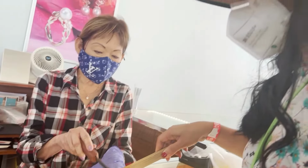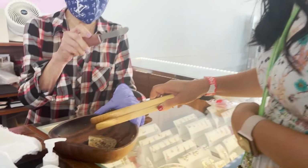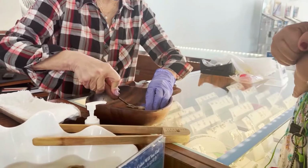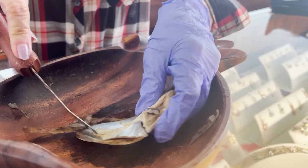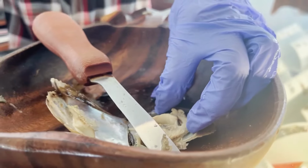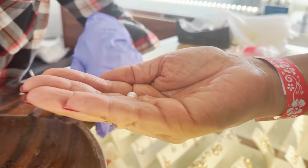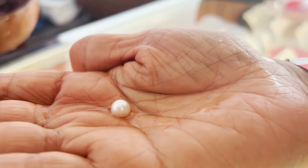Okay, use this chopstick and tap it 3 times for aloha. 1, 2, 3, aloha. Aloha. There we go. So it takes them 3 to 4 years to make the pearl. Let's see what color is in here. There you go. Okay, pull out your hand. You can feel there's a weight on the pearl, a little bit. Oh, there's only one.